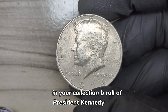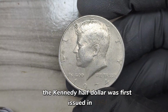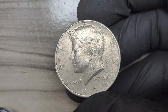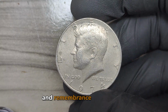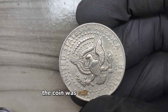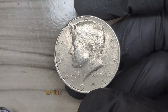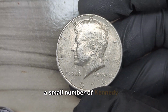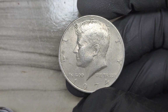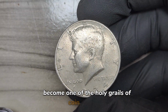B-roll of President Kennedy, 1960s-70s footage, minting machines. The Kennedy half-dollar was first issued in 1964, just months after the tragic assassination of President John F. Kennedy. The coin quickly became a symbol of honor and remembrance, and Americans hoarded them almost immediately. By 1974, the coin was still being produced in large numbers, but something unusual happened. At the Philadelphia Mint, which normally does not use a mint mark, a small number of Kennedy half-dollars were struck without the proper minting characteristics, creating an ultra-rare variety. These no-mint mark 1974 half-dollars have since become one of the holy grails of coin collecting.